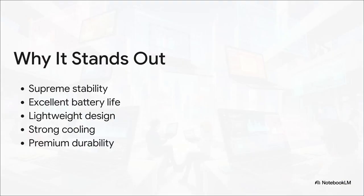So the crucial point is why it stands out. We're talking supreme stability, excellent battery life, a lightweight design, strong cooling, and that premium durability ThinkPads are famous for. Even after hours of opening dozens of apps, it stays buttery smooth. Add in the fact that it's super portable but still refuses to overheat, and you've got a laptop that basically just refuses to quit on you.